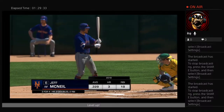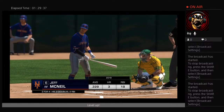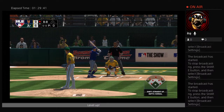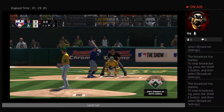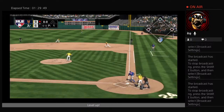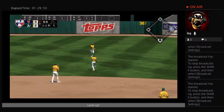Ready to take his hacks again, Jeff McNeil, as he'll look to follow up the 2-run homer he launched over the wall last time up. Comes set. Here's the 0-0 pitch. Into right field. That's a base hit.